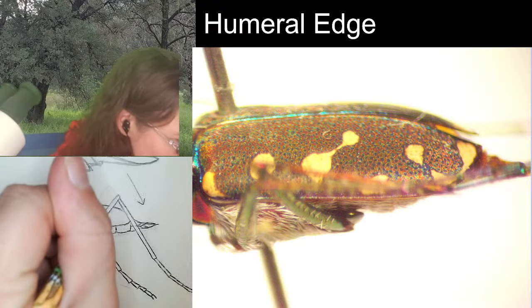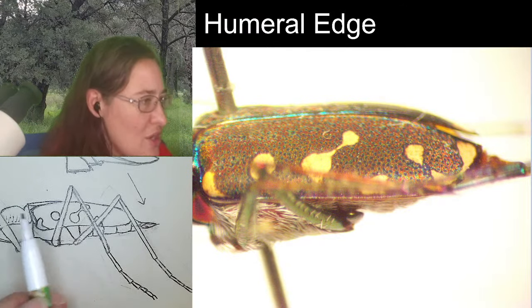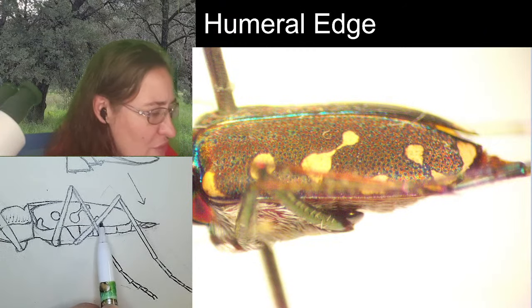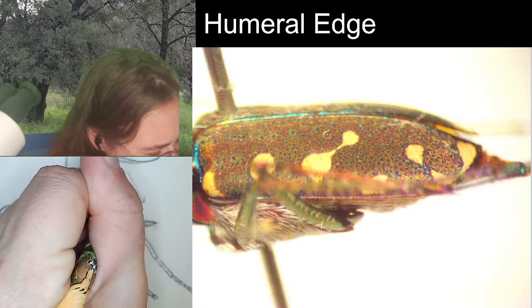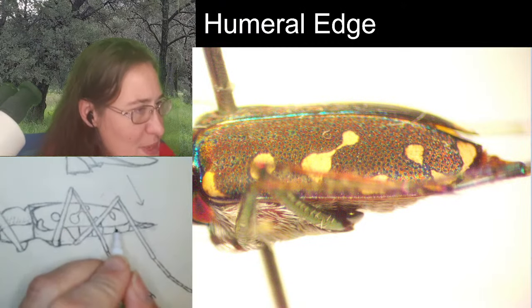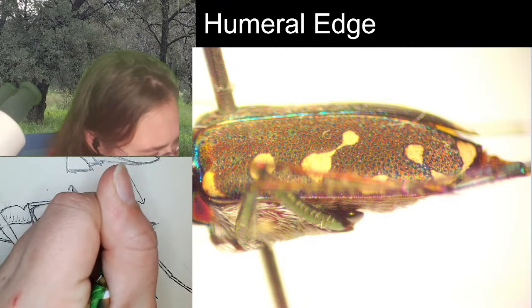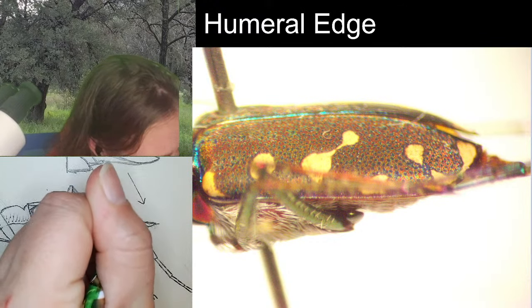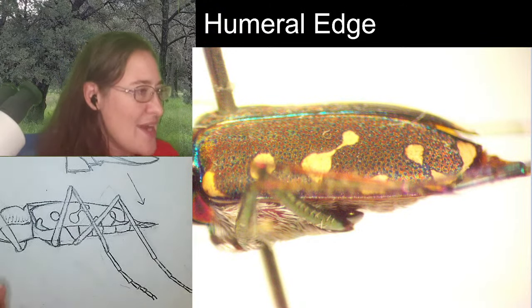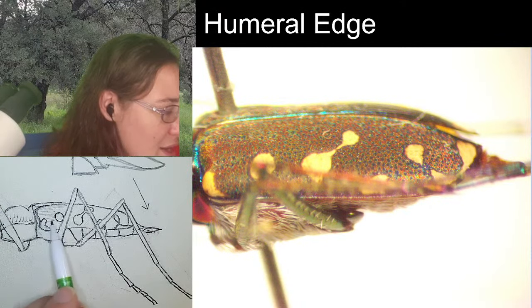This one is actually kind of in the way with all the legs and stuff, so I'm just going to add that little one here and hope that people see it. 1, 2, 3, 4, 5. So then you have 3 here kind of at the end. You have 6 that's like this little upside down raindroppy type shape. And then you have 7 that kind of comes up and goes down. And then you have 8 that finishes the tip here. So that is the 8 spots on this side of the elytra.